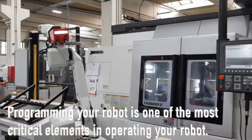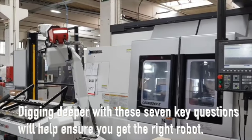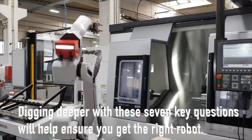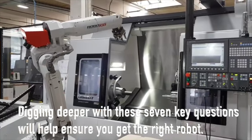Programming a robot is one of the most critical elements in operating the robot. Digging deeper with these 7 key questions will help ensure that you get the robot that's right for your operation.